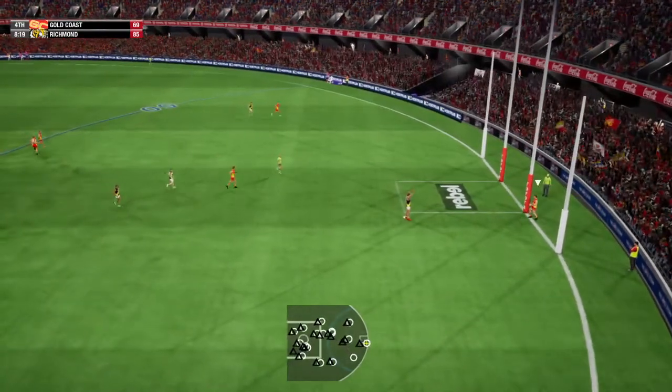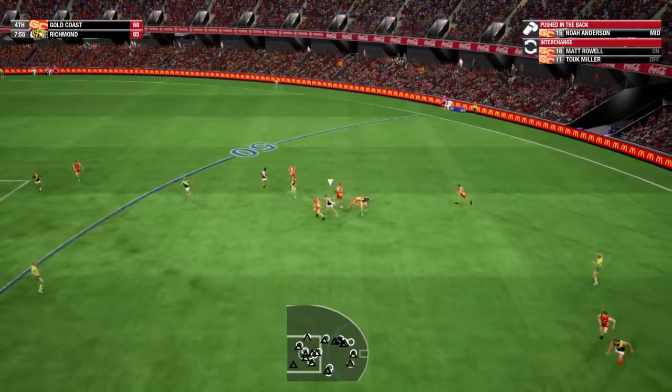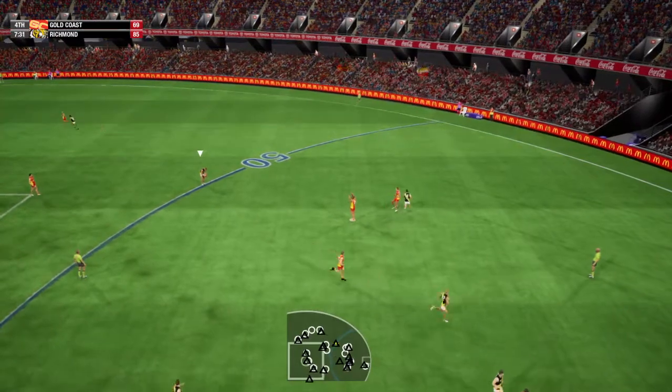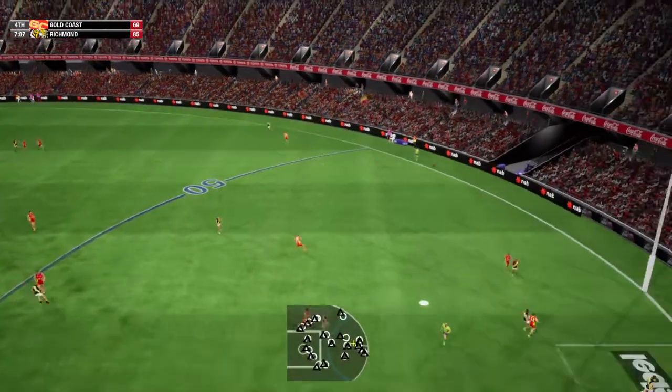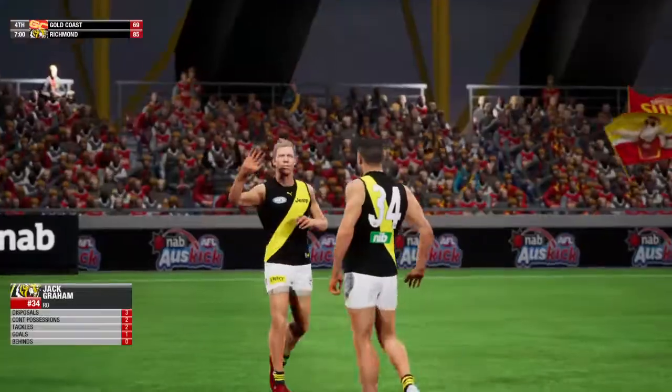The Tigers haven't been able to set up many set shots at goal, but I'm not sure that it's the forwards' fault. The ball has been coming in way too slow. You can't expect your forward to kick a winning total that way. Ends up turning this ball over. Graham might kick a goal. No issues with that drop punt. Look at him.